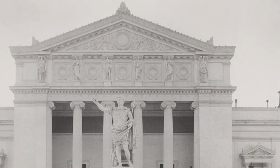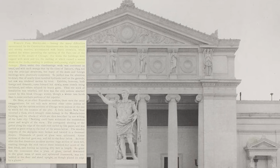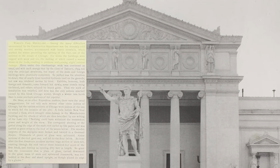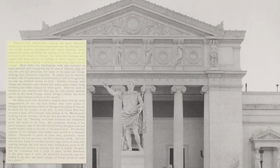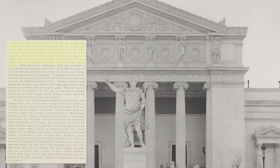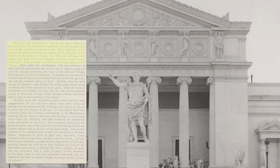Among the many difficulties encountered by the construction department was the intensely cold and stormy weather, accompanied with heavy snowfalls, which marked the winter preceding the opening of the fair, one of the severest in the annals of Chicago. For weeks, the buildings were capped with snow and ice, the melting of which caused a severe strain on the roofs, crushing in portions and causing slight interior damage.